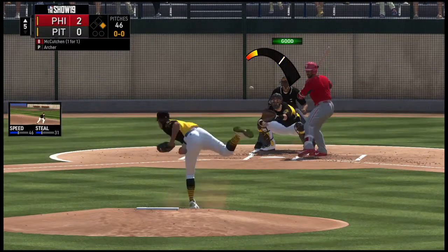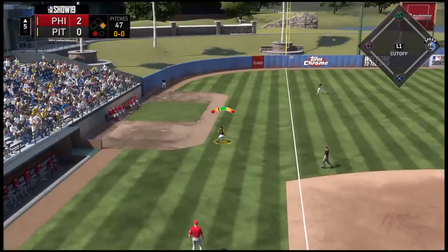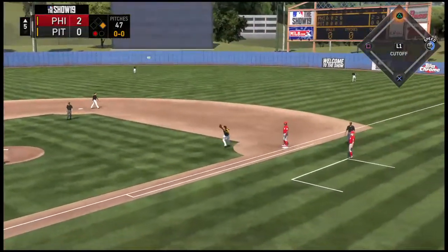He's set, and the pitch. Herrera's off and running. Now a swing, and he gets him to pop it up. There to take it in is Donaldson for the first out.